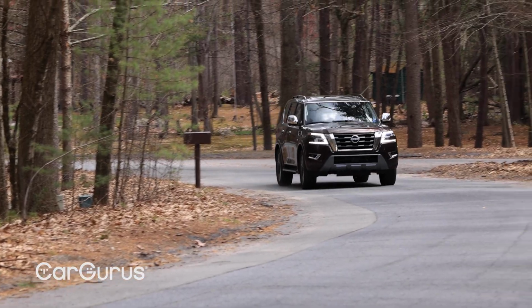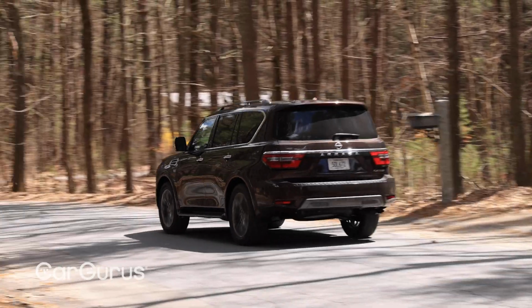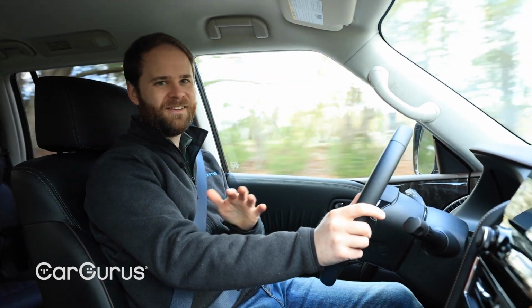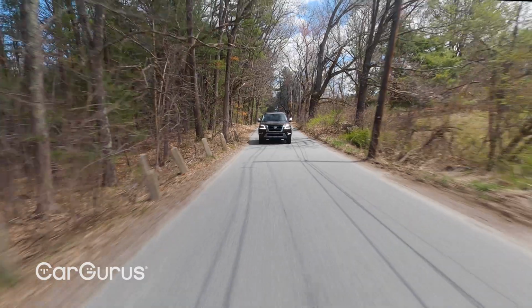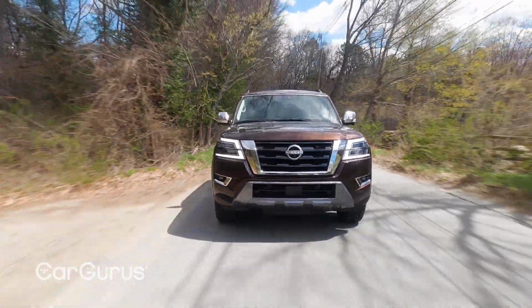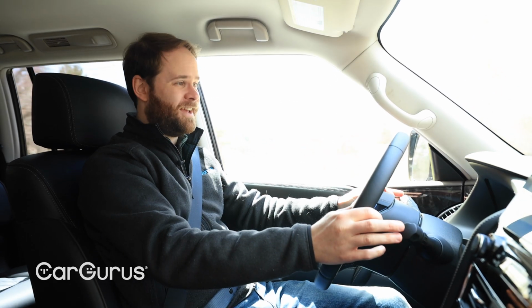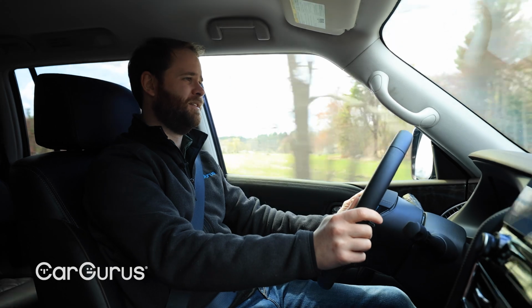It wallows through corners and pounds over broken pavement, to the point that I wish our test car had 20 or even 18-inch wheels rather than those 22s. Yet it doesn't feel nearly as big as other full-size SUVs. Compared to the GMC Yukon, this has been a breeze to drive, especially on the highway. It's not as smooth or as refined as the Yukon was, but it feels a lot smaller and is a lot easier to handle behind the wheel.